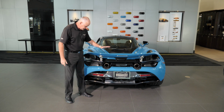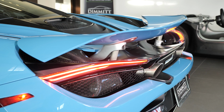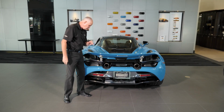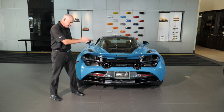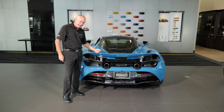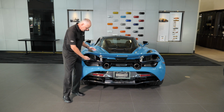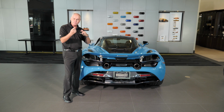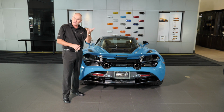You'll notice this huge wing. She's actually over 70 inches wide. Normally the wing will be restricted within the width of the car, so McLaren actually curved it around the fender shapes just to get a larger surface area to catch this wonderful air that's coming at it at very high speed. The shape of the wing, obviously, is very curved underneath. It's almost like the reverse of an aeroplane wing.